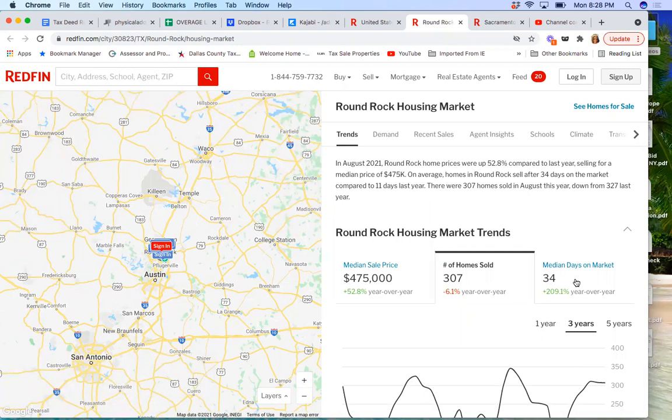So this is just another tool, you guys, that you can utilize to help you on your investment journey. Like I said, I use this tool when I'm going to other states and other cities. I use this to research the market and the trends. And so I hope this helps.